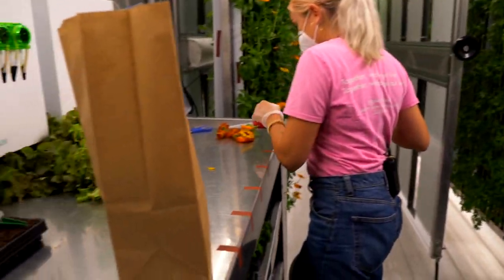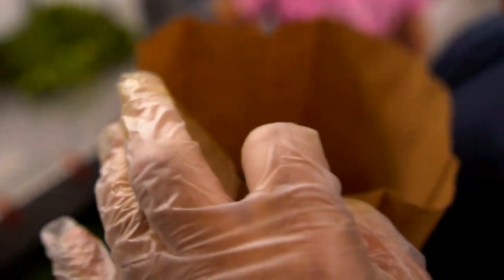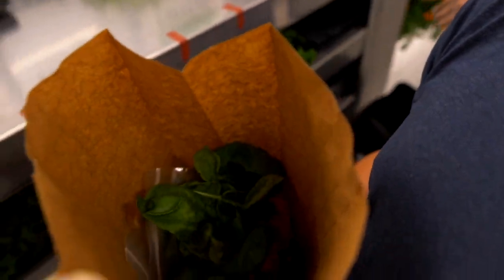Hiro, guess what we're taking with us? Take a look. Bag full of delicious things. Red house and basil. Oh yeah, I can't wait. See what you're gonna make with this, Hiro, right? I'm still thinking. You're still thinking, right?